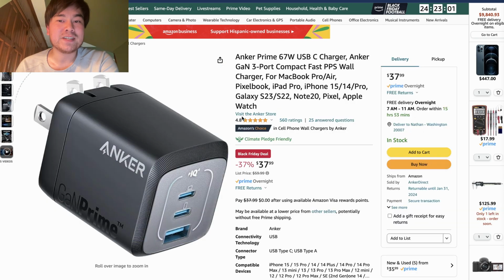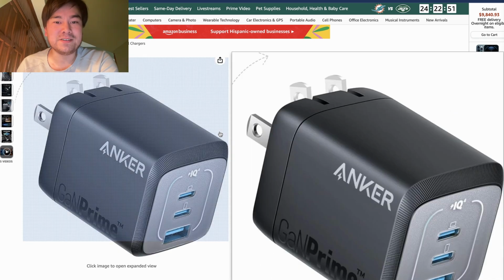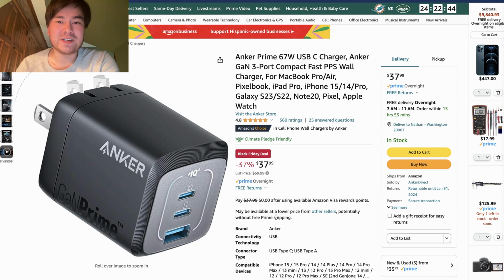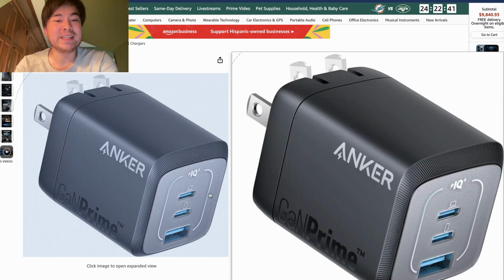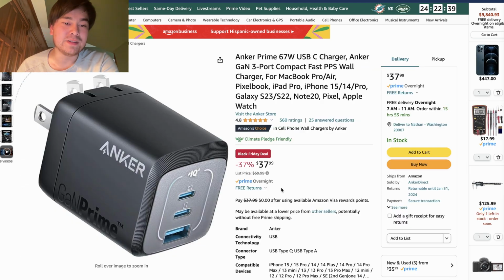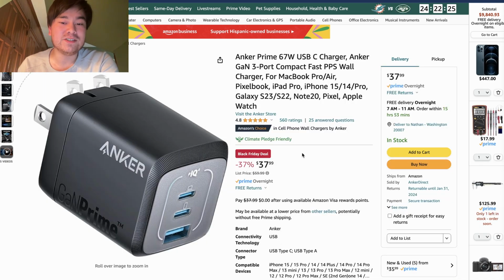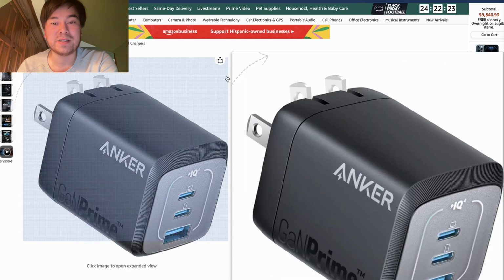Alright, next up we've got some Anker wall chargers, and it's using this special gallium type semiconductor. I'm not sure exactly how it works, but it allows them to make these things really small. So these are basically pocketable, and this one has 3 different charge ports, so you can charge up a laptop. If you have USB-A type ports, you can plug it in there. Just a really handy device to bring with you if you're going on a trip.